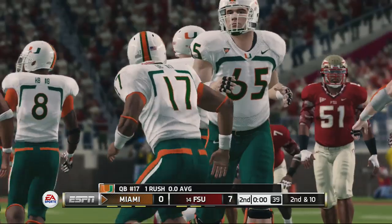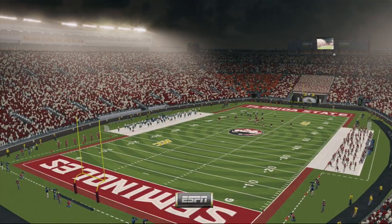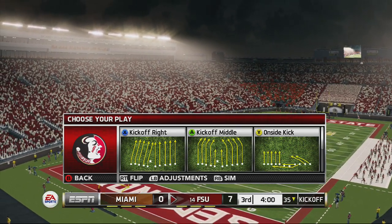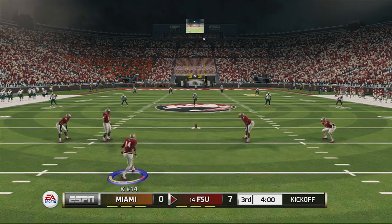Second and 10. Ball on the 28. Defensive dominance through 2 quarters of play. We go to halftime. Florida State leads 7-0. All right, Reese and David, thanks, guys. Second half action just about ready to start here.